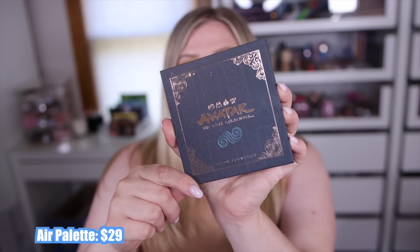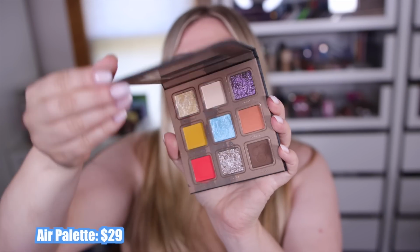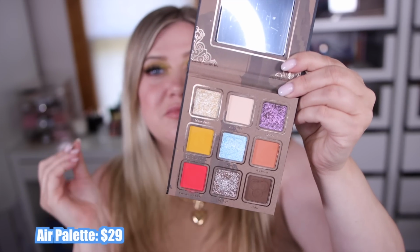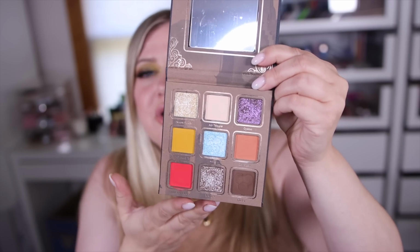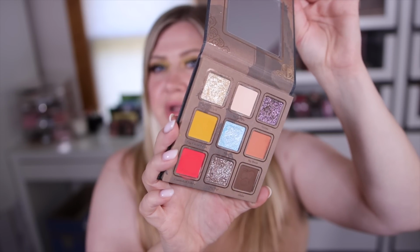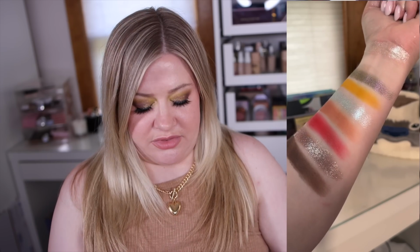Okay, next up we have the Air palette. So this one looks like this, which of course represents most of the main character, Aang, in the show. This one is definitely not as monochromatic. There's a lot going on here. Like there's a bright red, a gold, a blue, a purple, so a lot going on. But I do feel like the colors definitely represent the Airbenders. It's just definitely a palette that you're gonna have to get out of your comfort zone a little bit with. And I'll go ahead and insert the swatches here as well for you. Just so beautiful. Lethal kills it with their shimmers.